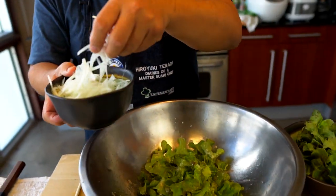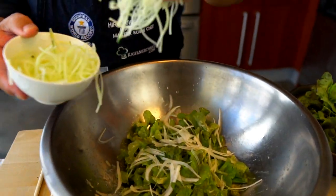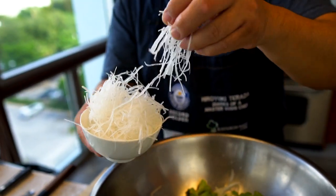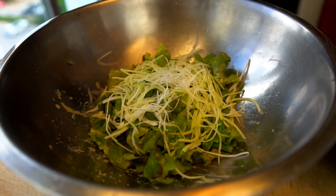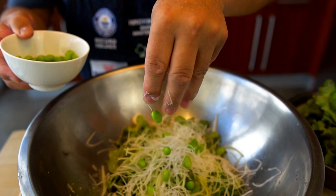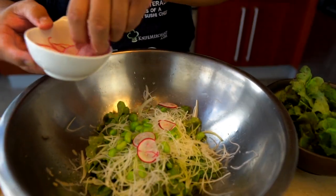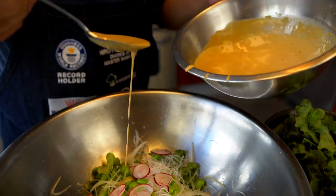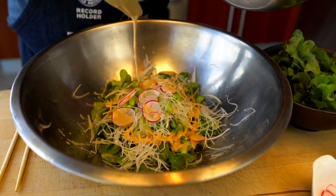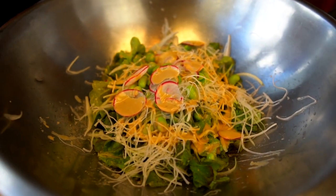The onions, cucumber. Daikon radish, edamame, also half of that, radish, also half of this. Oh, I can smell that from here, the sesame sauce. Oh yeah, sesame smells so good, so good.